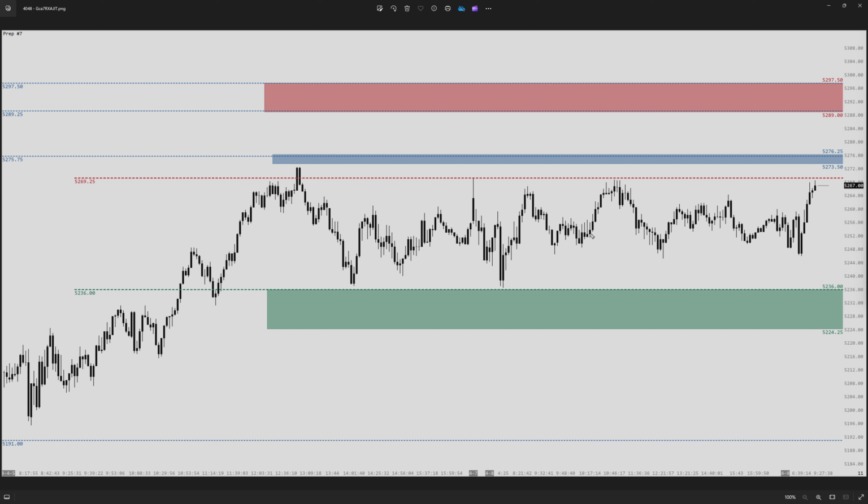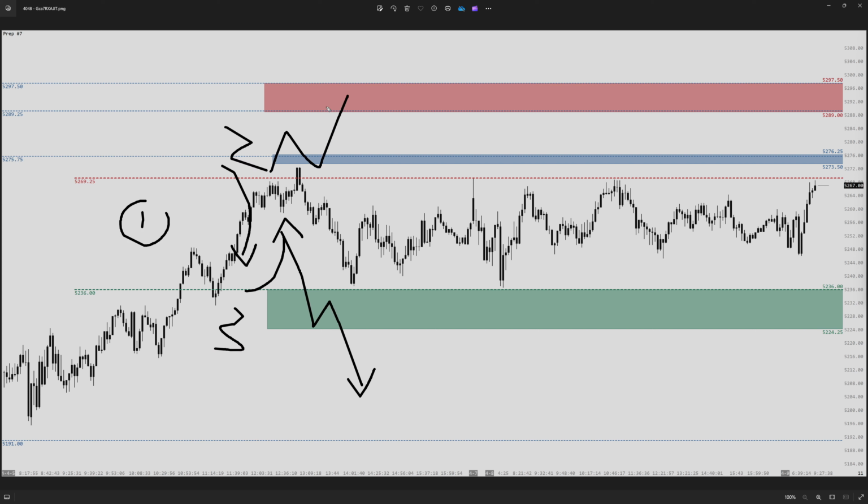So, taking a look at our recap from yesterday, we were talking about different scenarios. Scenario one was that we kind of remained inside this area here and rotated back and forth. Scenarios two and three were more or less breaks of these zones and continuations out of that area, heading out into these rotational extremes where we were monitoring those lines in the sand for more extended rotation.